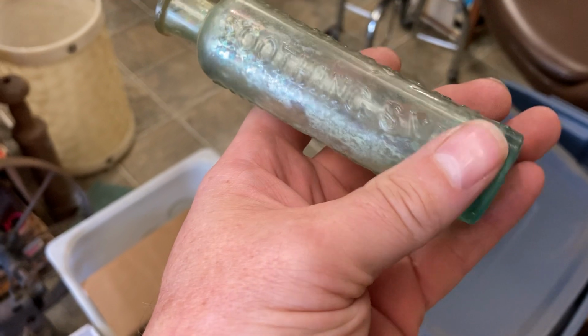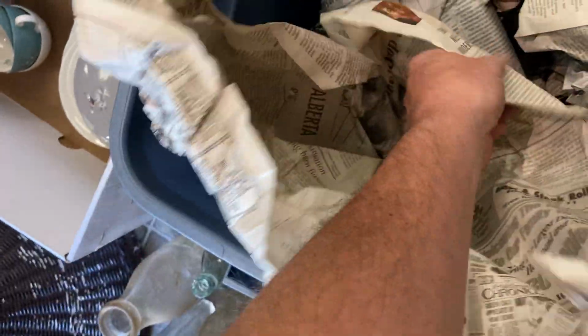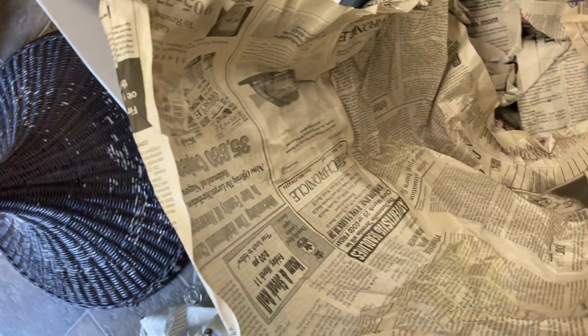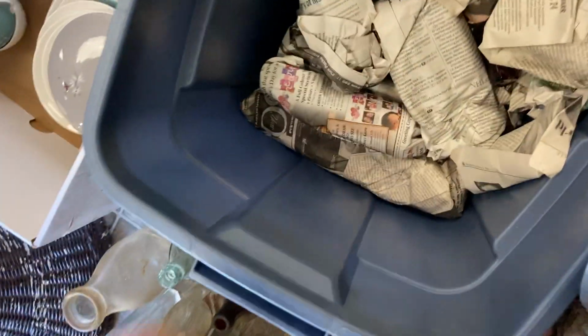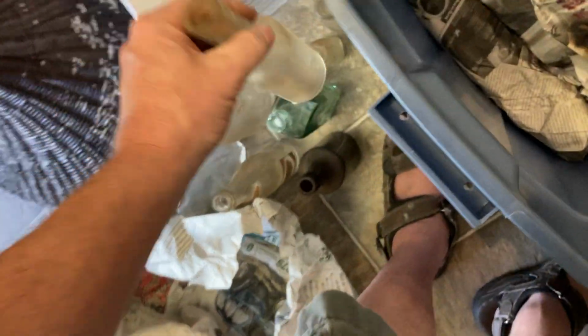Mrs. Winslow's bottle. Yeah, these are starting to get into the small medicine type bottles. That's just another interesting medicine bottle. I don't know if there's one more in there or not. Yeah, just another medicine bottle. Let's see. Bigger ones. Another no name.